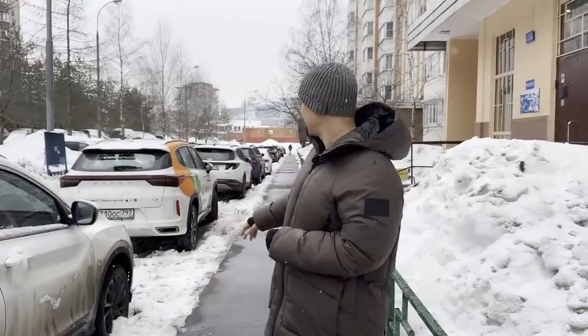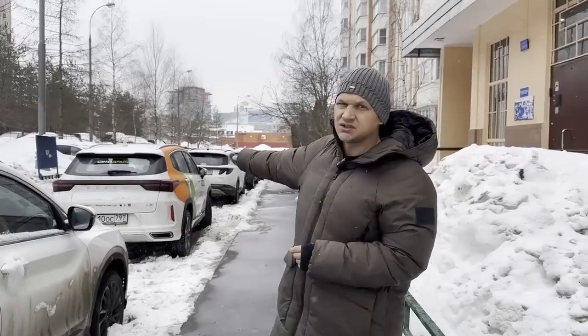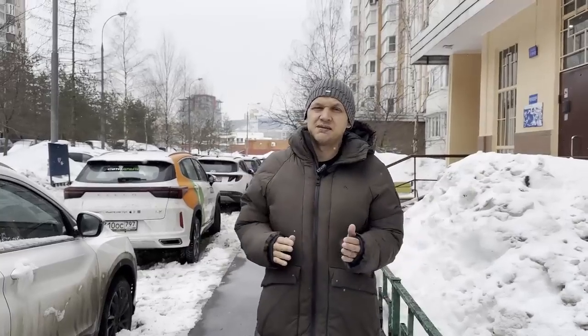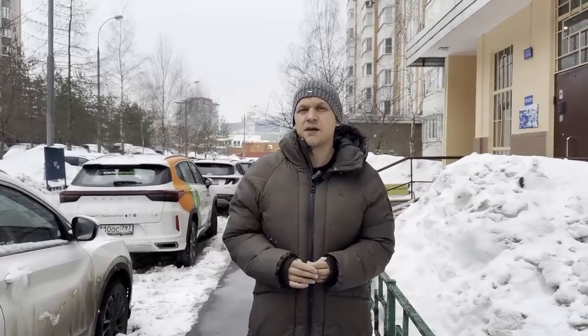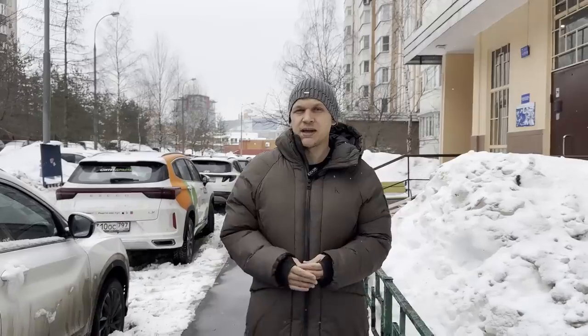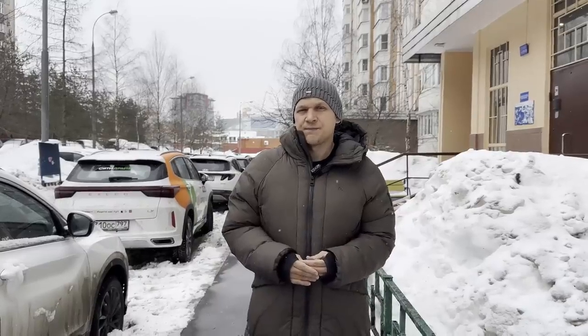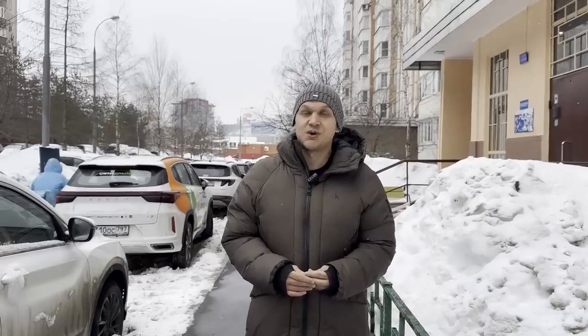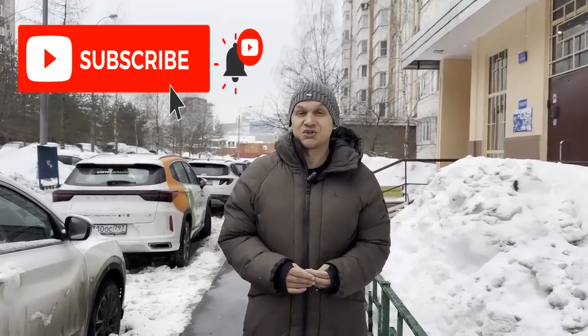You can see in the background here, the buildings in the distance. Over there is where the metro is. So again, we're kind of medium distance, a 10-minute walk from the metro, the underground subway area. So let's take a look and hopefully you'll find what a typical apartment in Russia looks like.